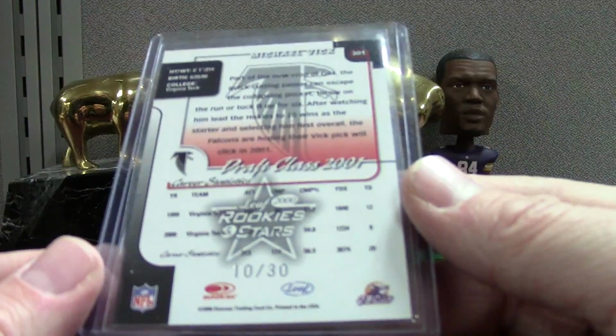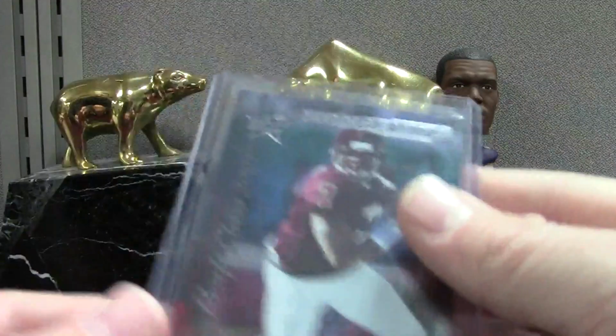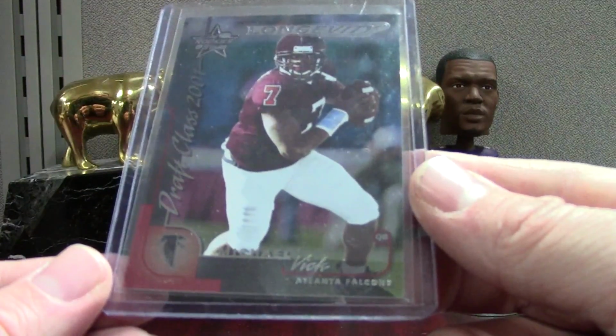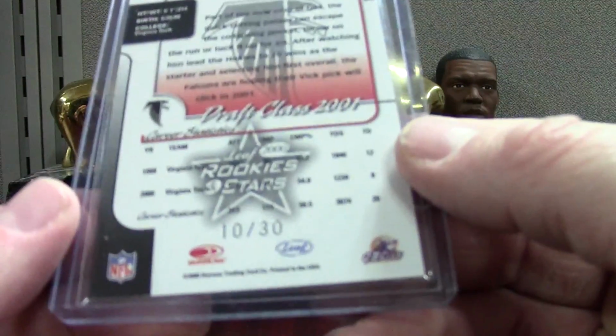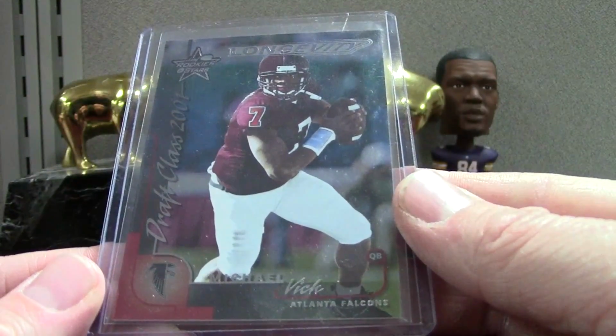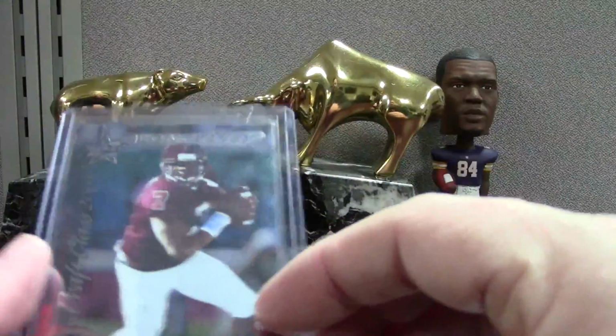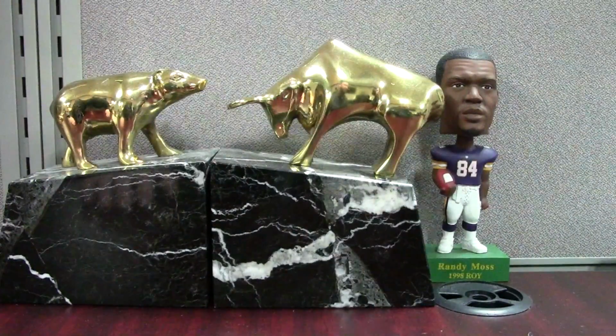I will get this graded. I wonder if it's actually in the registry. They tend to leave out pretty important cards sometimes, or low printed inserts like this, or sometimes not in the registry, even for the master set. So that's sick. That's actually a 2000, so it's an XRC, an extended rookie.